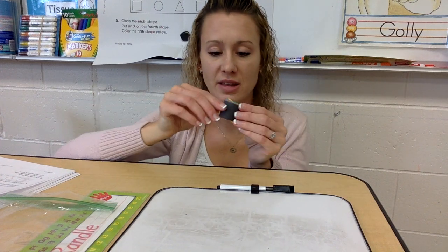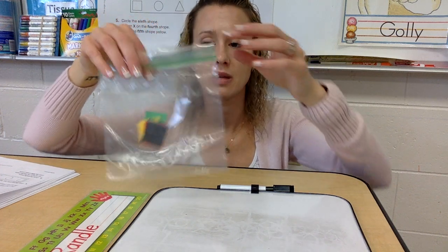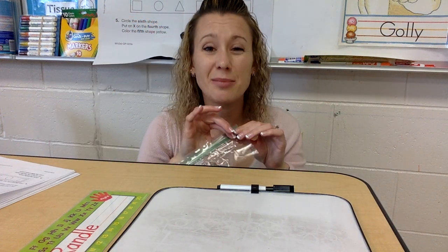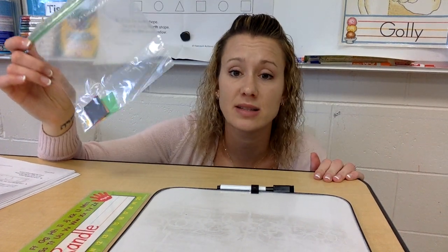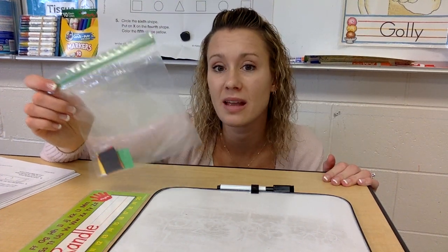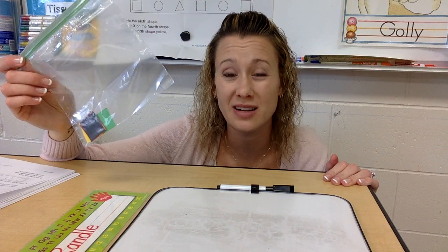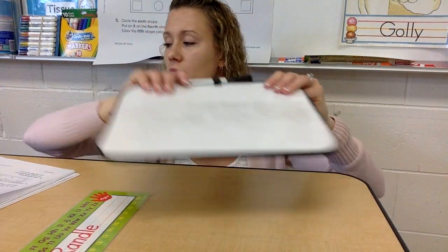All right, my loves, you're going to put all of these in your baggie, and keep these in a safe place because you can use these to practice. Parents, you can use these anytime to practice this with your child. This comes up a lot on math tests, and not just one math test, but a lot of them. And usually this is where children get a lot wrong. It's like 5 points off for each one that they get wrong. So these are good to keep and practice with at home. So I'm going to set those aside.